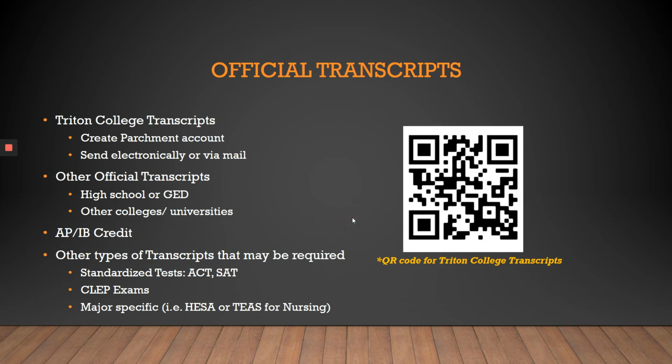Other transcripts that the university may require are your high school and GED transcripts, not because they care how you did in high school, but they just want to make sure that you completed. If you've attended any other college or university, they will be requiring those as well. If you have any AP or IB credit earned from high school, even though Triton College accepted it, keep in mind that the college or university may accept it in a different way. And so you'll have to send those official transcripts as well.